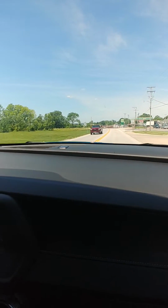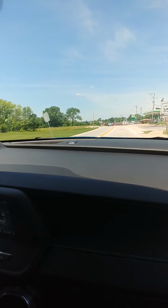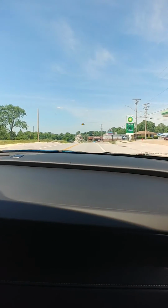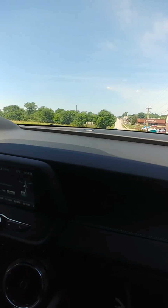How about... I wouldn't recommend it through here. What, Florida? Yeah, let's not do that. Not through here yet. We're gonna get a little bit further out of town, and then we're gonna open it up.